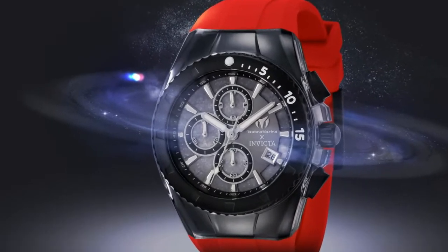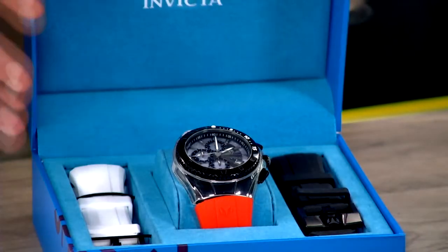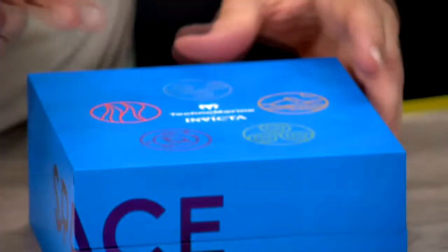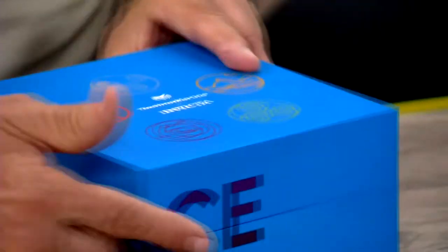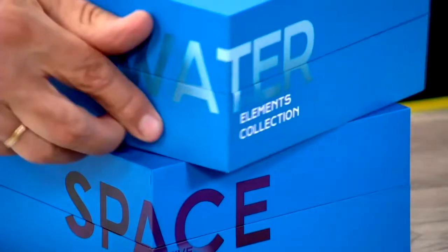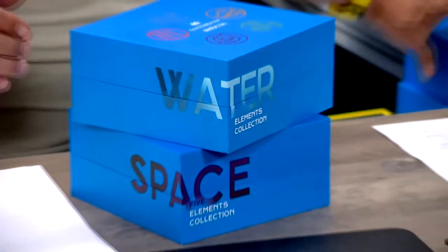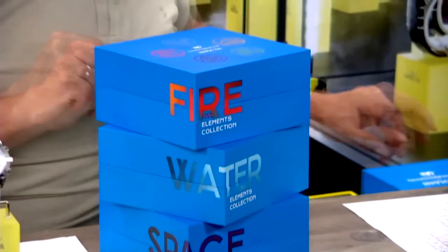100%, René. All watches come in these beautiful boxes with the name of the series on top, which means Five Elements with Invicta and Technomarine connected, and of course the Space name in this case. Every single series has a different name. In this case, the Water, the Fire, the Earth, they're all here.